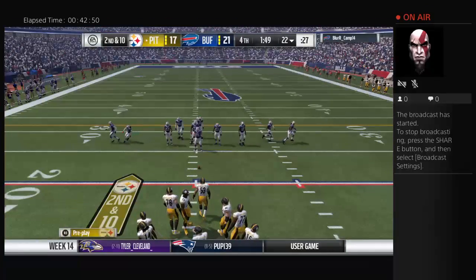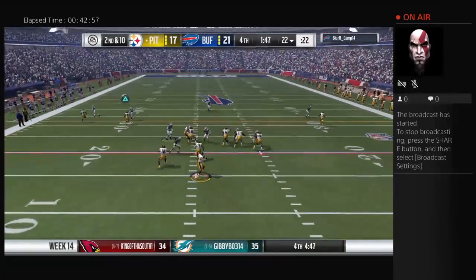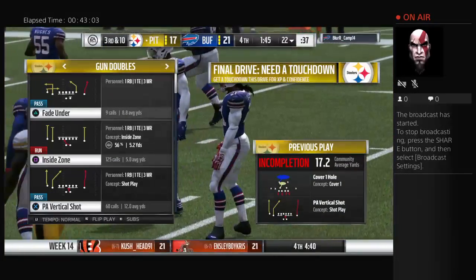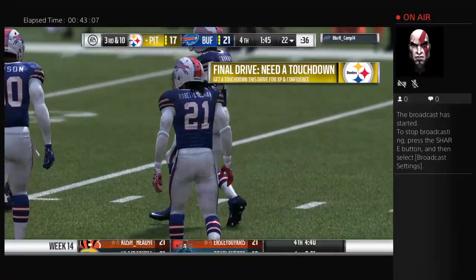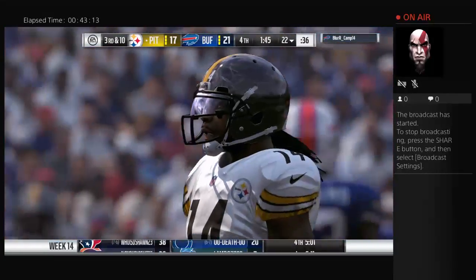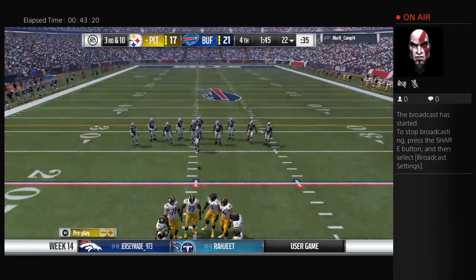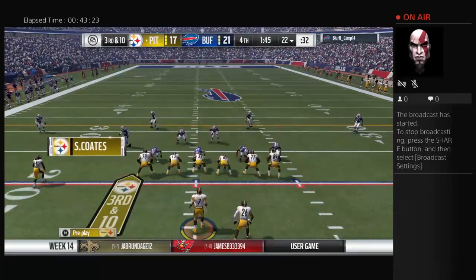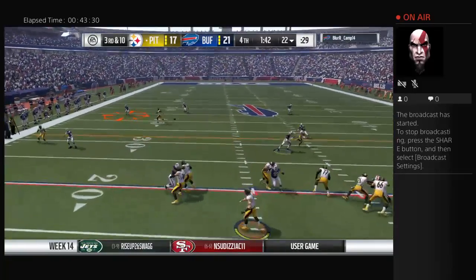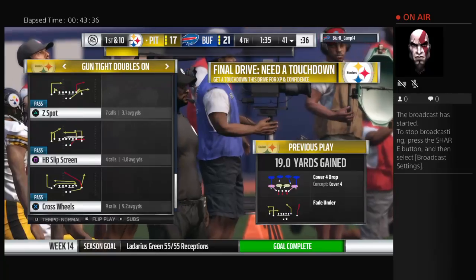So 2nd and 10 here. He's back to throw. And the hit jarred it loose. It's incomplete. It looked like they had something there, but I think that he was thinking about running with the football before he actually hauled it in, and that led to a big drop. So still a full 10 yards to go here for the offense on 3rd down. They'll look to throw. Finding time. And able to find Green. And he will have first down yardage as he's brought down at the 41.